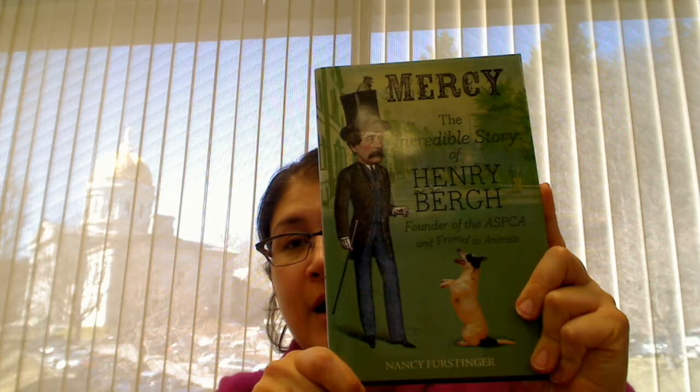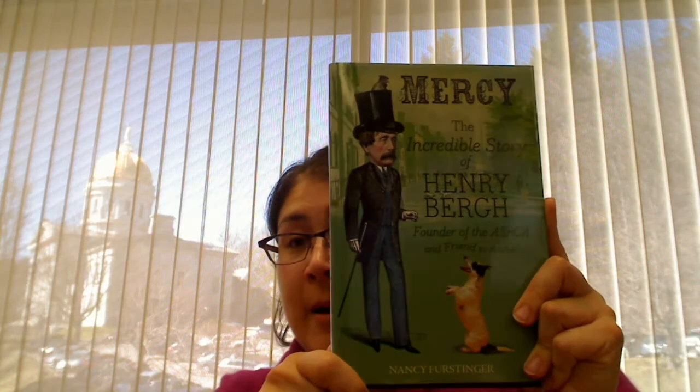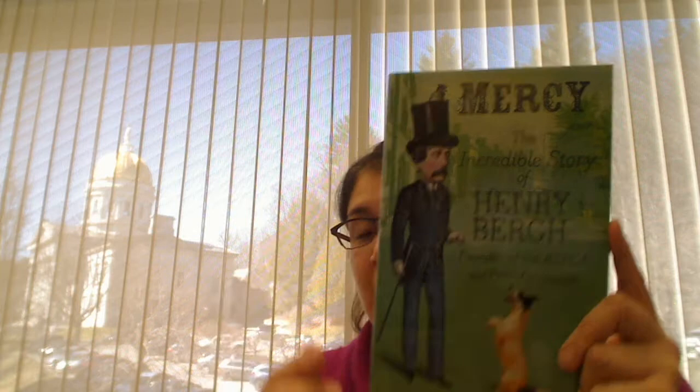So I think there is a child out there who really needs to read this book. If you have that child, give me a call. I can send this to you. But I think this could be a good book for your collection if you have animal lovers among your readers. Could be good.